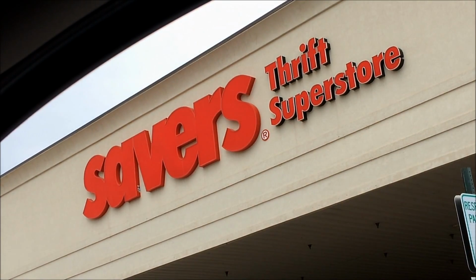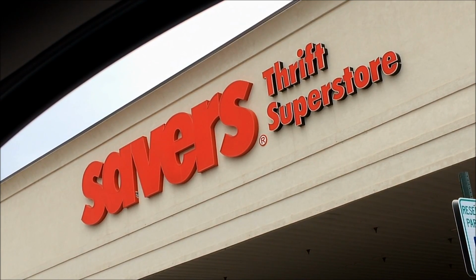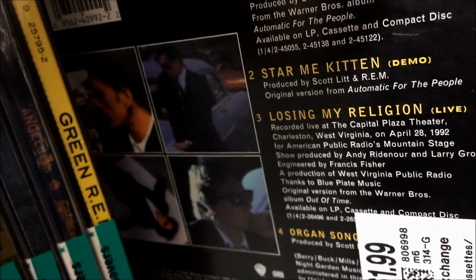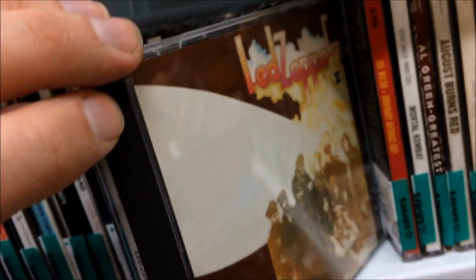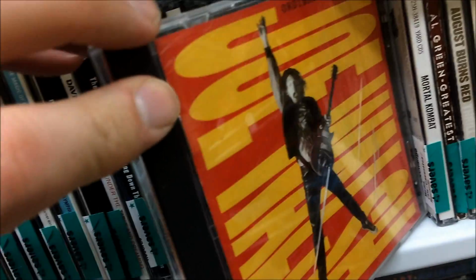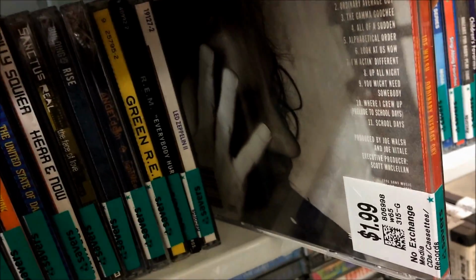Fast forwarding a couple of months, and we're on to my usually not so lucky store, Savers. Always gotta hit the CDs. And today we've got one of a few REM CD singles, and I like REM as much as the next guy, but I can't say I want to dig that deep with them. Already got Led Zeppelin 2 on vinyl and CD. Now, this is one of only a few Joe Walsh albums I don't have, Ordinary Average Guy, so I picked that up.